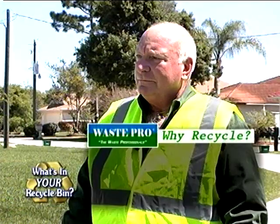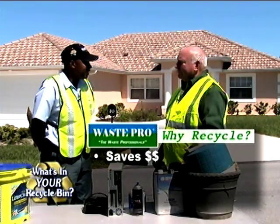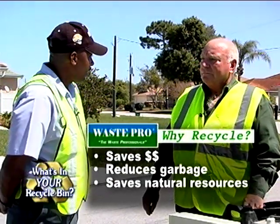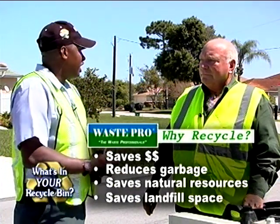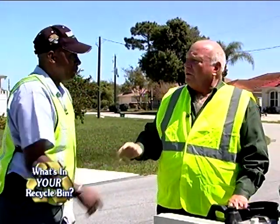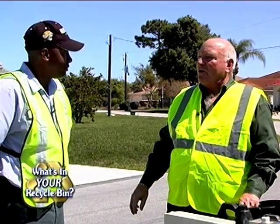I like to always give a reminder why it's important to recycle. One, it saves money. Two, it reduces garbage. Three, it saves our natural resources. Four, it also saves space at the landfill. And the most important thing of all, it's the right thing to do. Hopefully we all understand what to do and what not to do with our bins so your drivers can be more effective in their collections in our neighborhoods.